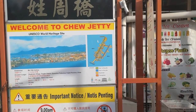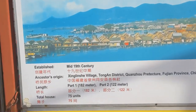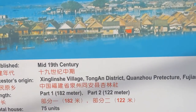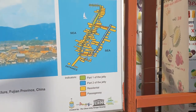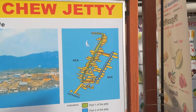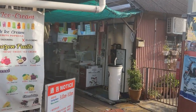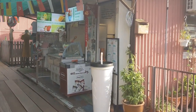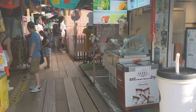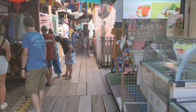This is a little sign outside that gives you a little information. And as Arzina mentioned, this was established in the mid 19th century. So they built all these houses on a jetty, which is basically stilts, so it ends up right on top of the water. And as you come in, you see there's all kinds of little shops and stuff. But as we go back further, you're going to see there are actually people that still live here.